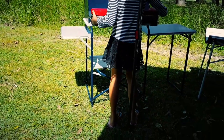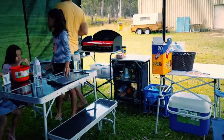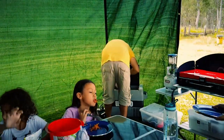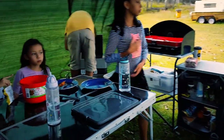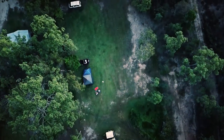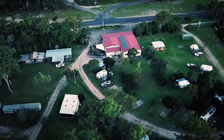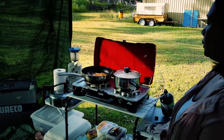On top. Yeah, all set, all done. Kitchen, table, sleeping area, fridge, all connected to the power. I think that's it. We can start chillaxing. What's cooking, Mummy? Let's check it out.